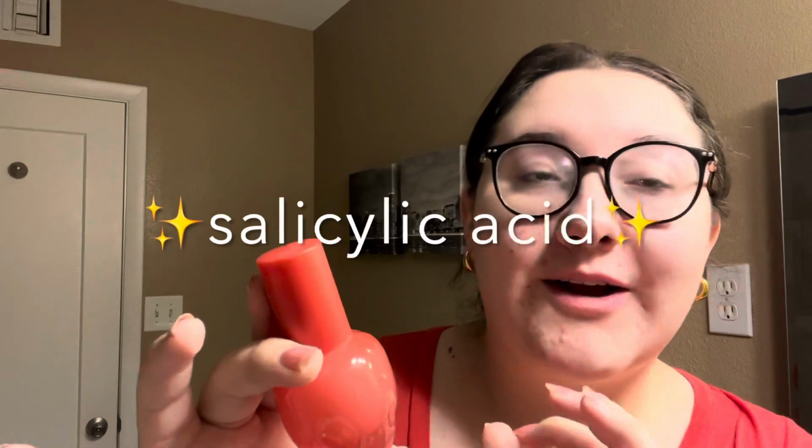So the first thing is this from Glow Recipe. It's a strawberry smooth. I know how to say this word. I'm gonna say it wrong, so I'm just gonna put it on the screen. But it's supposed to help clarify and retexturize the skin. So I think I'm gonna do this right now.